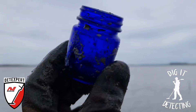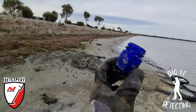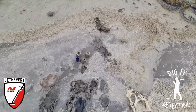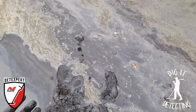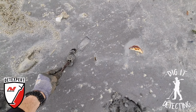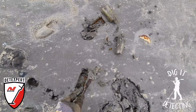I just love that caster blue colour. And these bottles are not very easy to find. So out of all the bottles that we found today, that is only the second little guy coming out. Generally they just get picked up, you know, they're quite nice. So most people like them and they pick them up, just like me. So anyway, let's keep poking around.